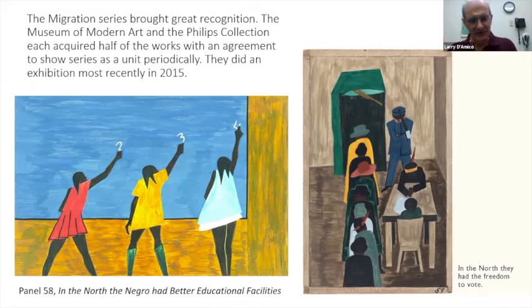And the lady who ran the gallery did a show of this migration series, and a number of museums were vying for it. The Museum of Modern Art and the Phillips Collection came together and basically each bought half of the series, with the understanding that they would bring them together and show them periodically. So this is really something that has been done. As far as I know, they've done it at least 3 times, and the last time was in 2015.